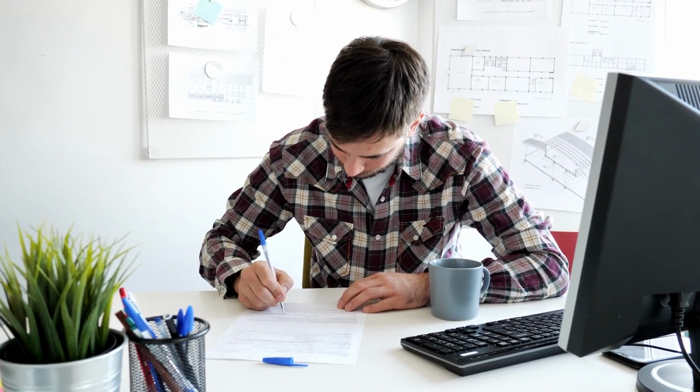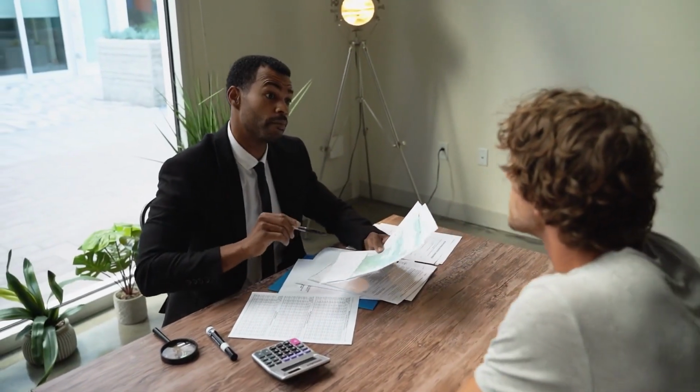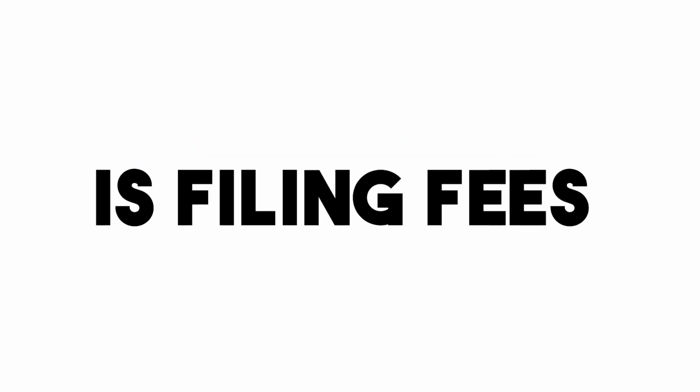Make sure to keep your EIN in a safe place and use it responsibly. If you have any doubts or questions while filling out the form, consider seeking professional advice from an accountant or tax professional. Step 6 is filing fees.